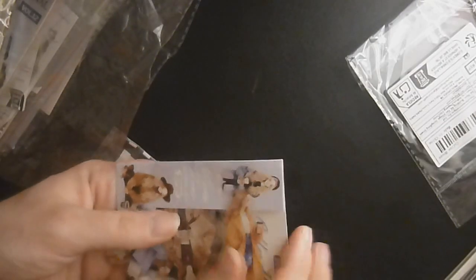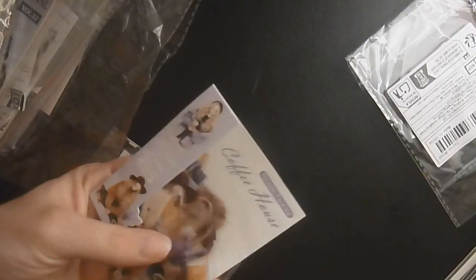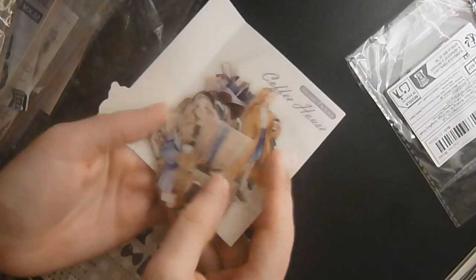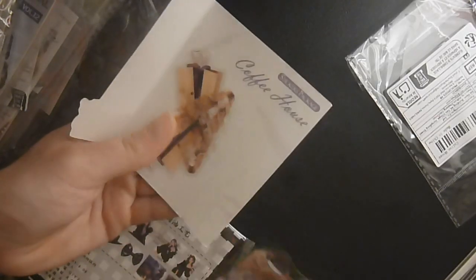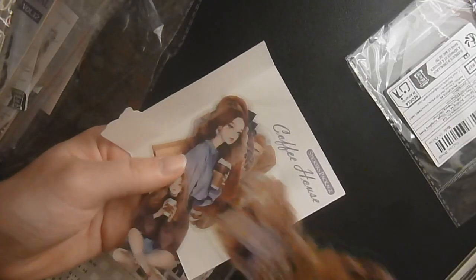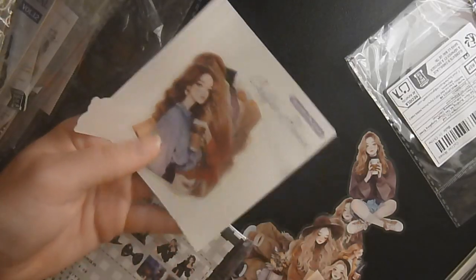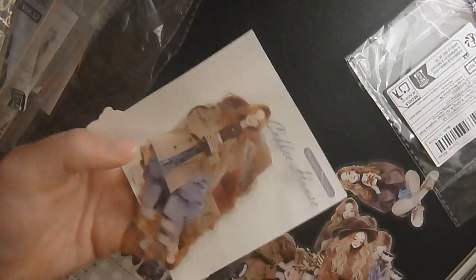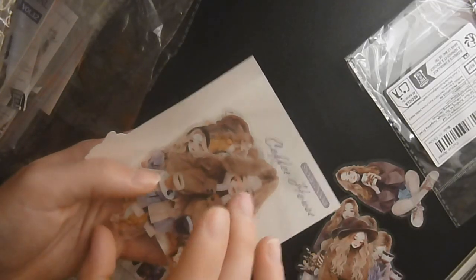It's called Warm Time stickers. This particular one is Coffee House, but I used to get these all the time, and you just can't really get this sort of variation of sticker anymore. You can get smaller ones, like these girls, but just this particular variation is hard to find.